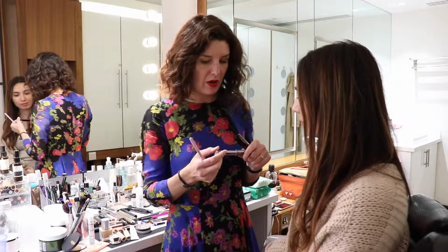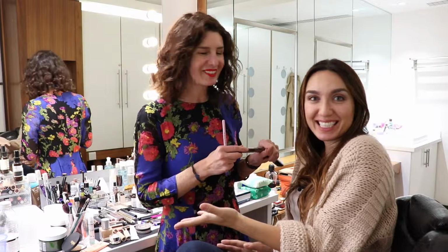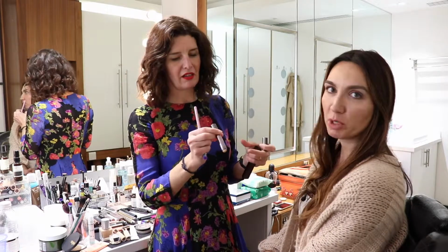I love the Farewell Delilah concealer. And this is the one I use as well. Oh my God, we're using the same products. Like, she knows what she's doing. We didn't set this up. I literally have these products. And I would say that you are a honey. Yes, that's the one I'm using, so that's good.